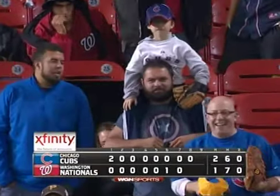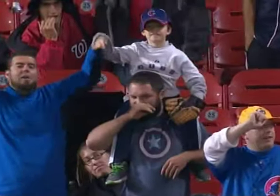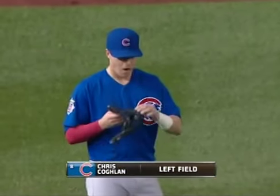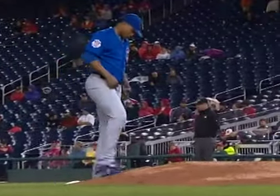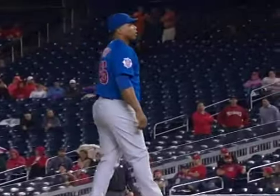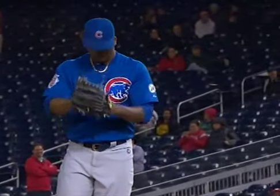Cub fans hanging around tonight. Their team leading 2-1. Coughlin now in left. Caesar goes over to right. So the trifecta of Grimm, Russell, and Mott able to piece it together in the 7th. Keep the Nationals off the board.